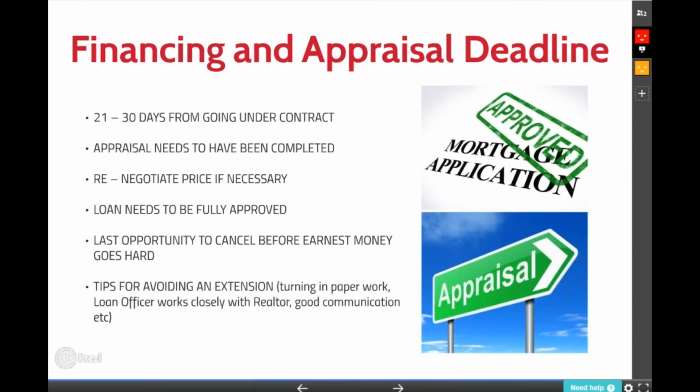Sometimes we may fall into a situation where they can't. Maybe they're upside down. And then you have a decision that you need to make. Do I want to move forward with the purchase? Do I want to come up with the difference in cash? Or do I want to cancel? And you have that option. You can cancel at this point. This deadline protects you again, and it protects your earnest money.